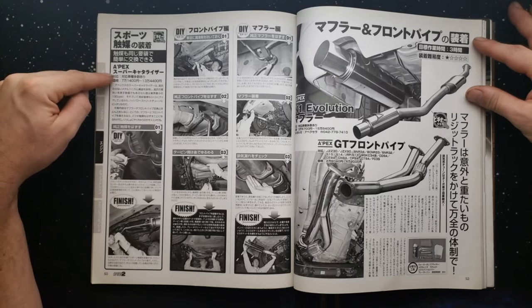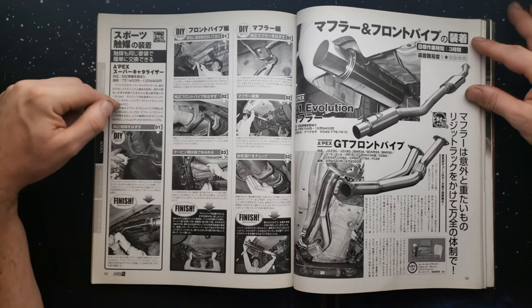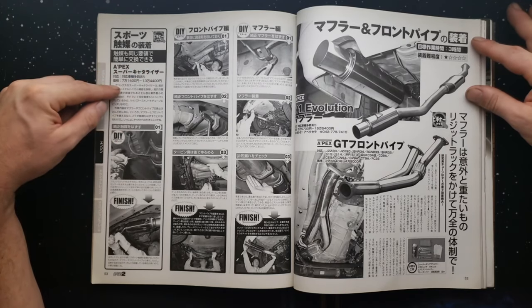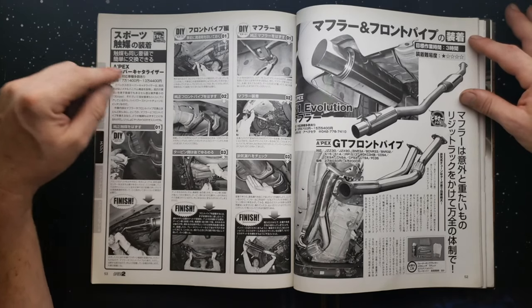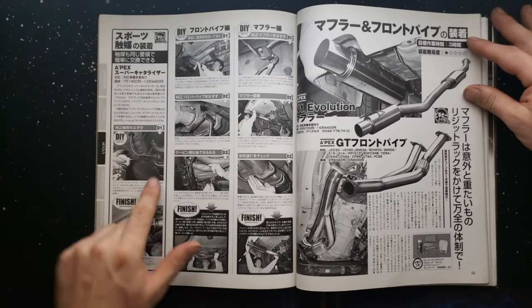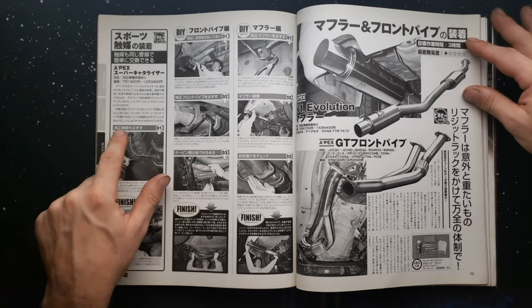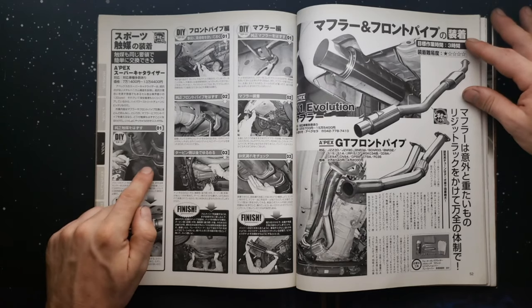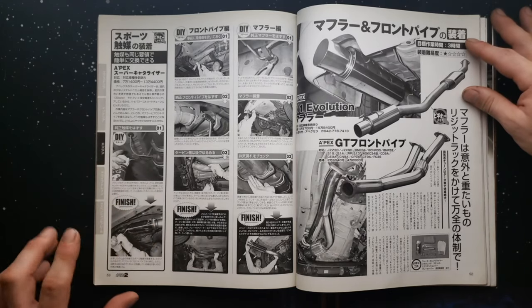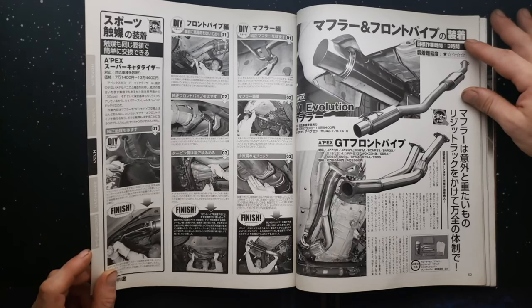Now we're doing the super catalyzer. So a catalytic converter, or a shokubai in Japanese. I don't know why they called it a catalyzer. It's a shokubai. What are we doing? We're using loosening spray so that we can get rid of the O2 sensor. And then you just fit it like that. Okay, weird, but yep.